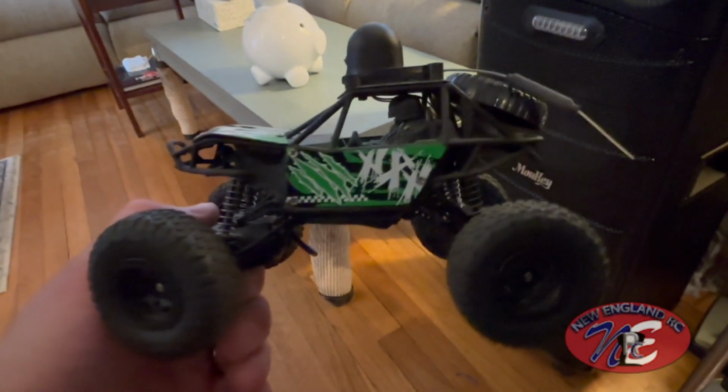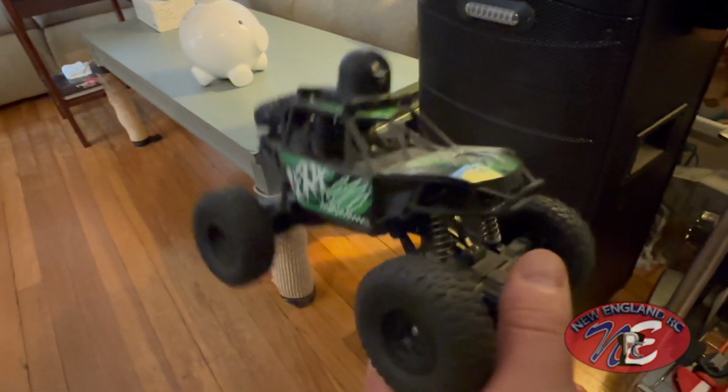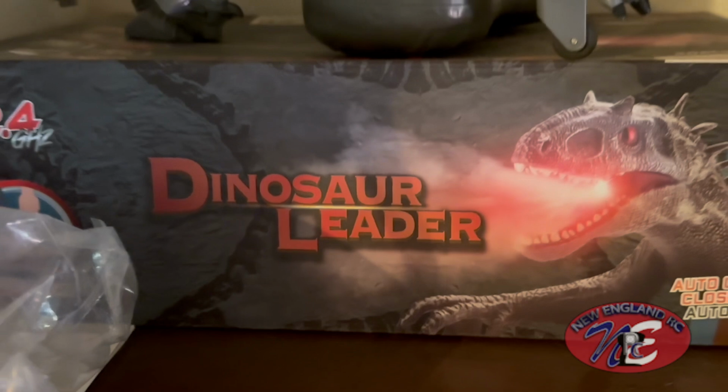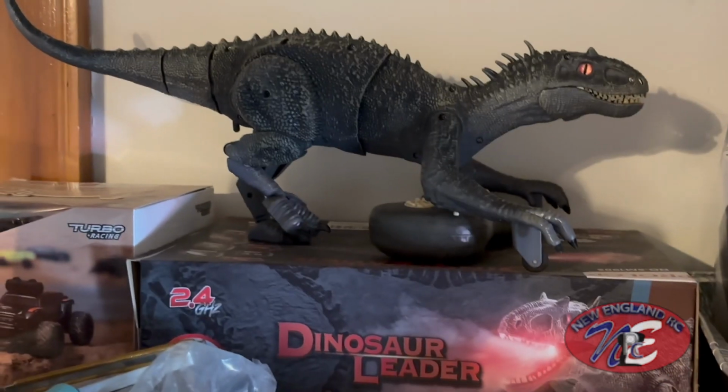I don't even remember what this is called. I bought it at Hobby Quarters. It has a camera built in so you can film while you drive around, and I just thought it'd be a fun little thing to chase Simon with. This little dinosaur looks like a real live raptor dinosaur. It's called a dinosaur leader. You can put water in it so it looks like it's breathing fire. Scares the hell out of them.